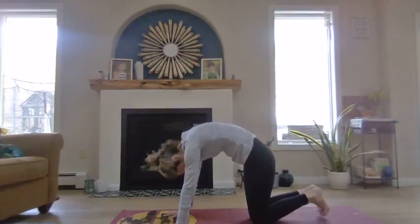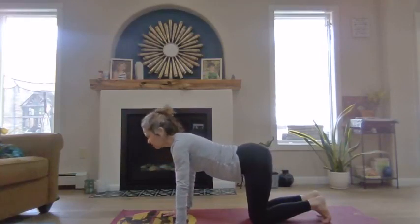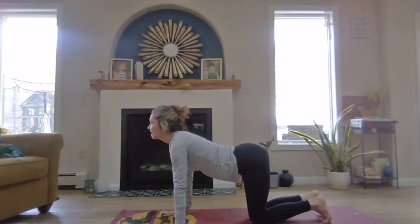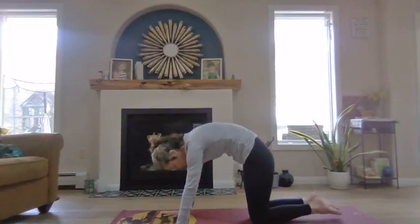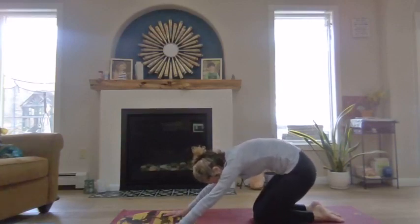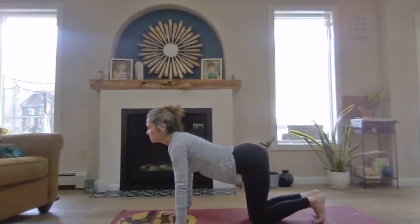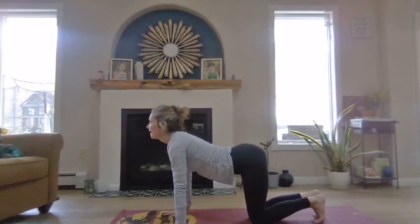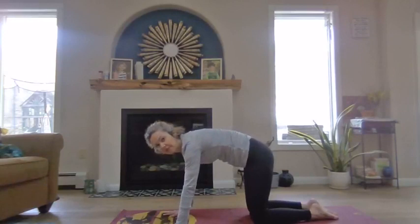And inhale, toes tuck, belly drops and chest reaches forward, softly gazing ahead. Noticing your breath with your movement. Exhale, round your spine, tailbone comes down, point your toes. Maybe you even add a little movement here, stretching back. Inhale, tuck your toes, heart reaches forward, arching your back, and then exhale, round your spine, and we'll come all the way back for a child pose.